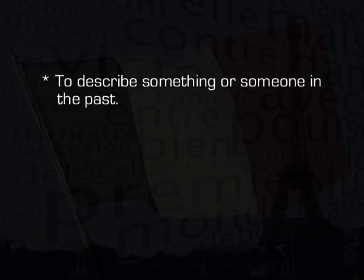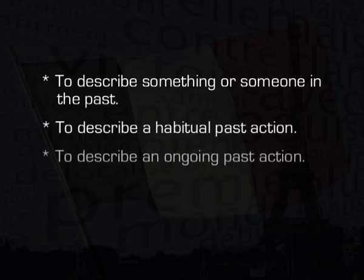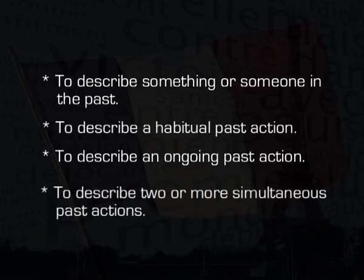The imperfect tense is a tense that is widely used for narrating an event or a story set in the past. There are 4 primary uses of the imperfect tense: to describe something or someone in the past, to describe a habitual past action, to describe an ongoing past action, or to describe 2 or more simultaneous past actions. The imperfect can be translated in different ways in English depending on the meaning conveyed.